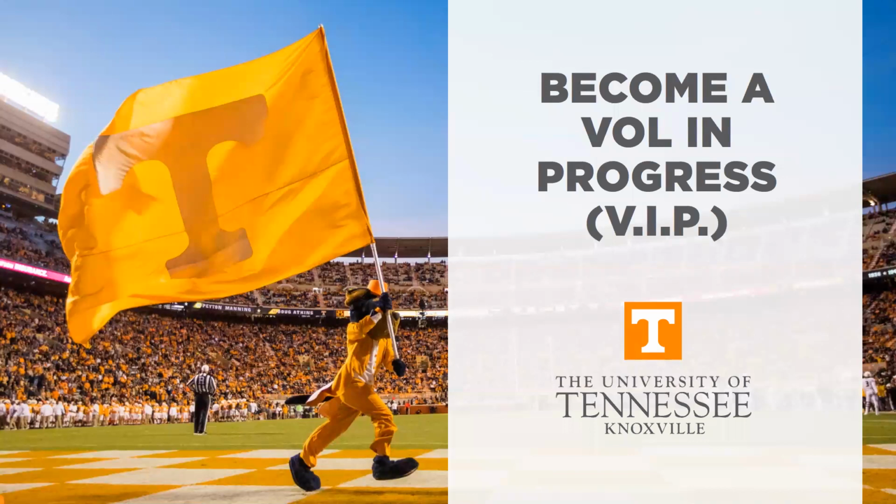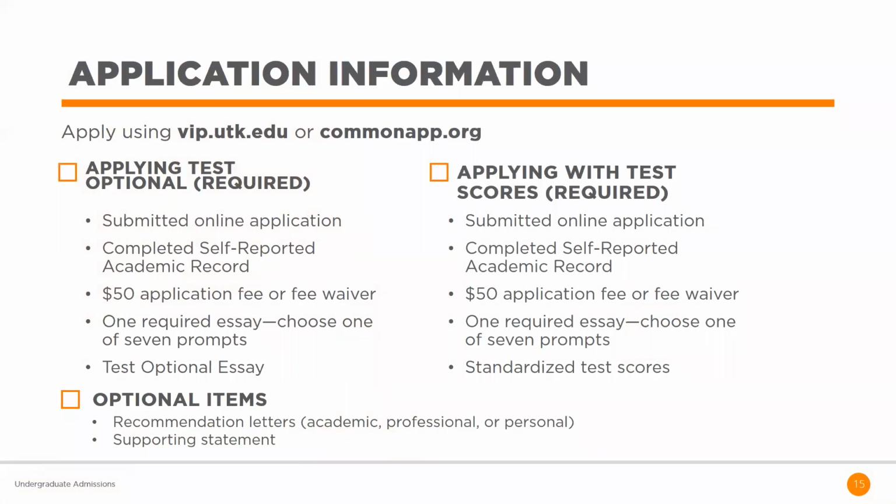So, if you want to learn more or are ready to apply, you need to create a VIP account. Once you have your VIP account, you're connected to UT and now have a personalized portal from which to apply and navigate the admissions process. The undergraduate admissions office reviews all applicants in a holistic manner.